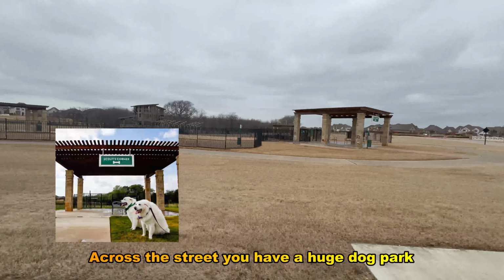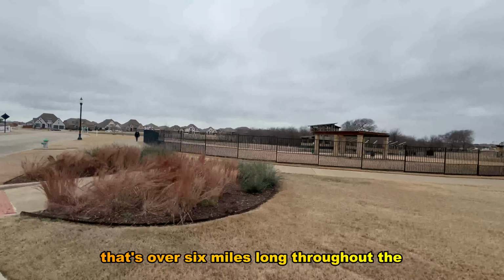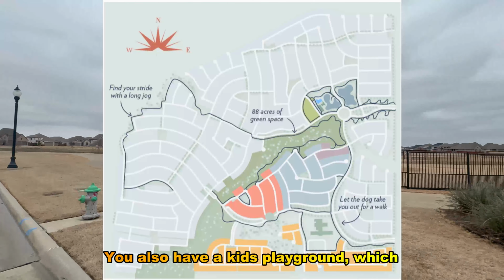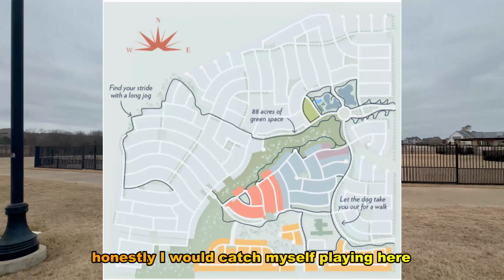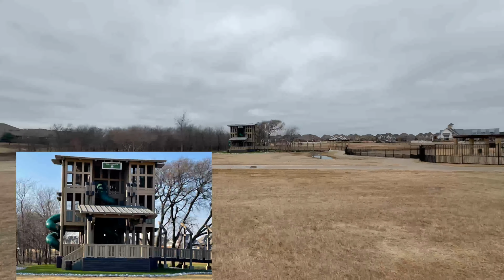Across the street, you have a huge dog park along with a walking slash biking trail that's over 6 miles long throughout the neighborhood. You also have a kids' playground, which honestly, I would catch myself playing here too, the way that thing looks. It's pretty awesome.